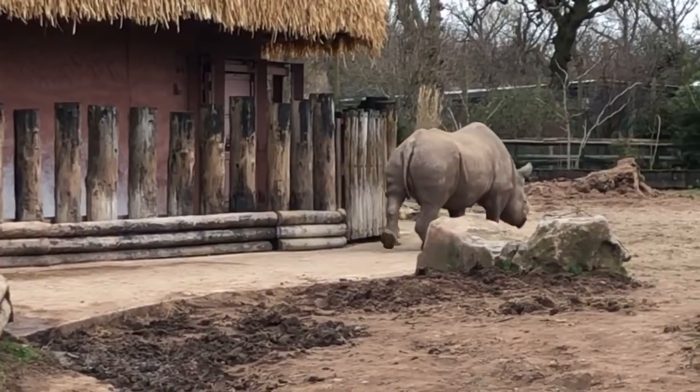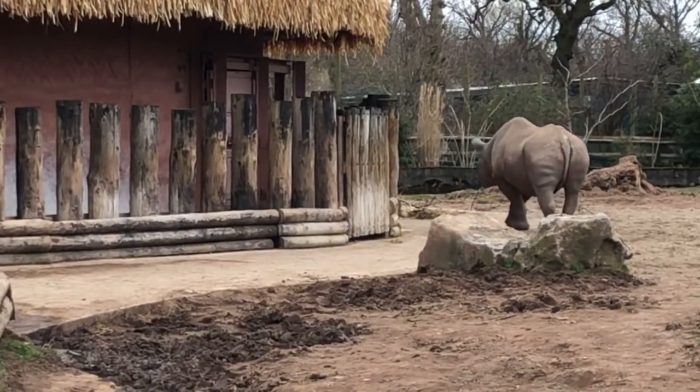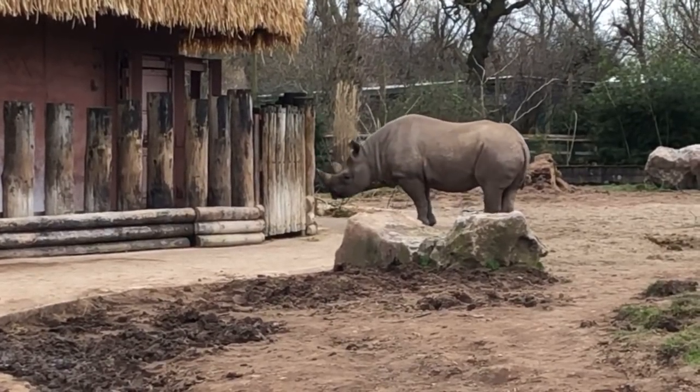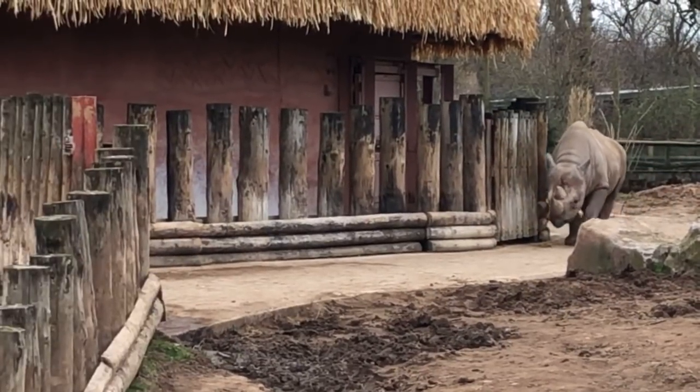So males will use it to mark their territory, females will spray to let a male know that they are in the area, and then he'll slowly start to come closer to that female over the coming days, ready for mating.